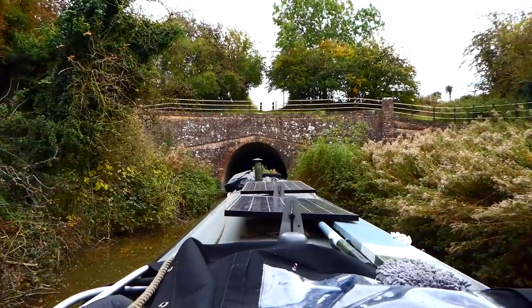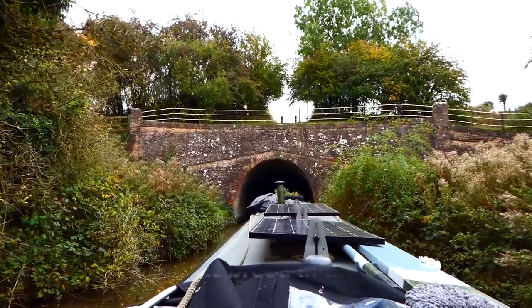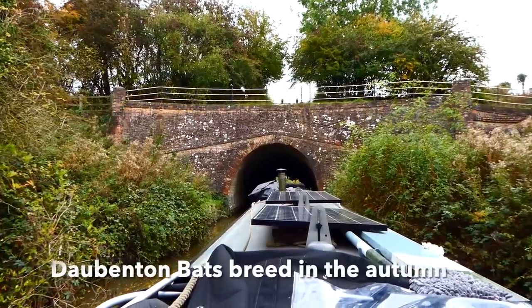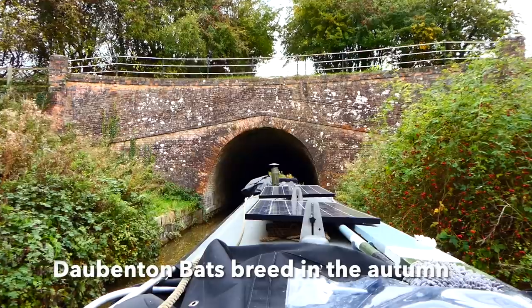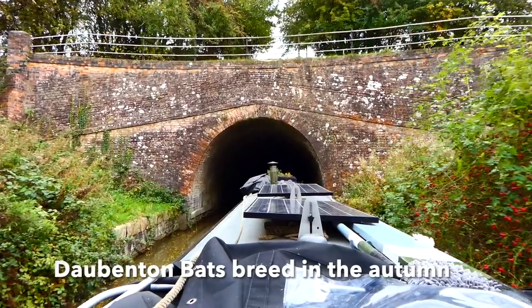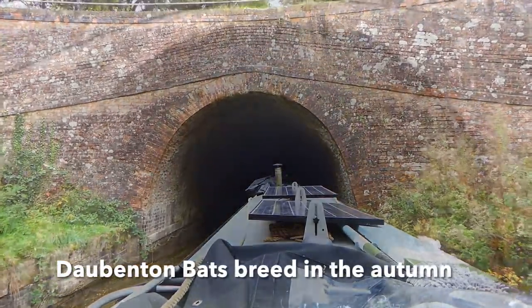Right, so we're going in now, and I think by this time of year, I'll have to look it up, the Daubenton's bats will be hibernating, so you might see them just sleeping, hanging around. We'll have a look. We might not see anything.